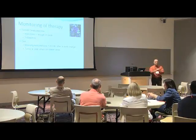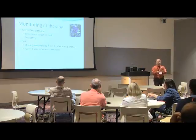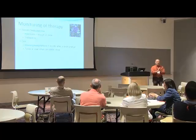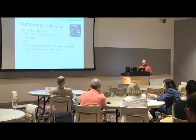On the gel, needs more monitoring. You get a morning testosterone about a month after any dose change. And once it's stable, you can measure it a few times a year. Although, as I said, it's somewhat erratic.